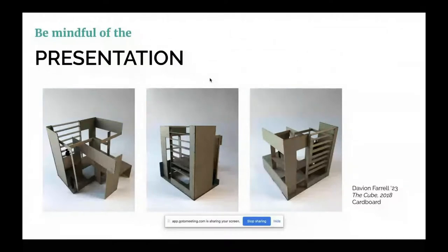It can be very simple. It doesn't need to be expensive. It doesn't need to be done anywhere other than your home or your school. But it shows us the thought and the care that you're putting into it.